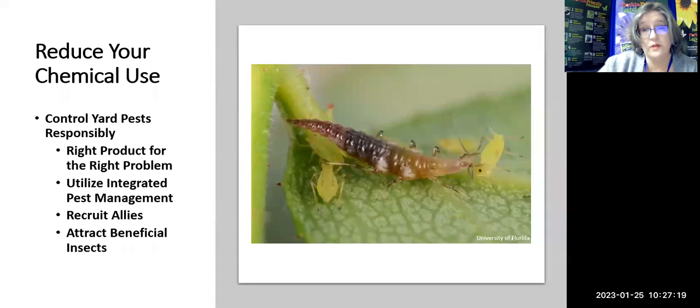Another thing you can do to protect our springs is reduce your chemical use. That's my way of saying control yard pests responsibly, one of the principles. Reduce your chemical use, eliminate your chemical use would be great, but sometimes I spot treat fire ants with a bait. A few times you do have to use chemicals. Florida-friendly landscaping would encourage you to spot treat if, when, where you have a problem with the right product for the right problem, but broadcast treating for just general insects, we completely discourage.